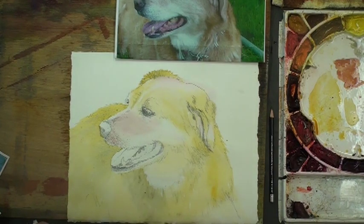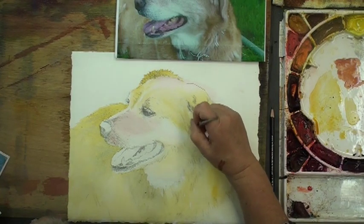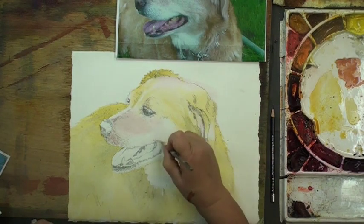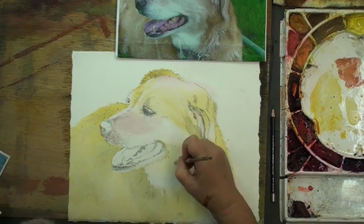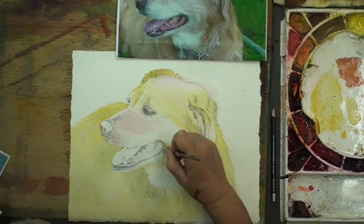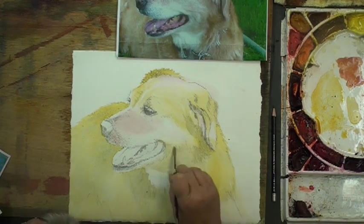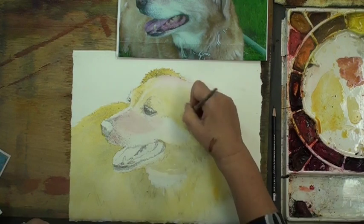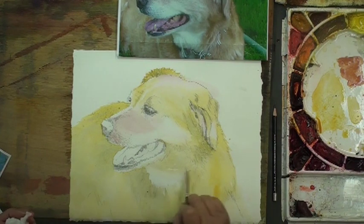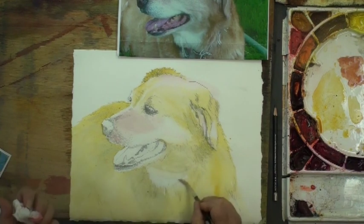And see, we're just laying in washes. We're not trying to do the final painting yet. And then up in here, it's pretty gray. It's quite gray in here. So this beautiful gray is going to serve us well to start building up some of these beautiful tonal washes. And then I always like to soften them. Keep my brush wet. Soften those edges.